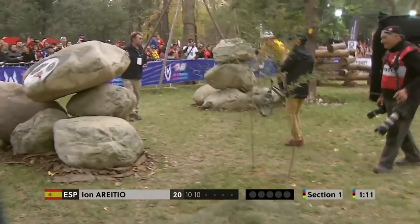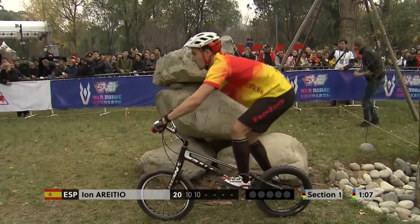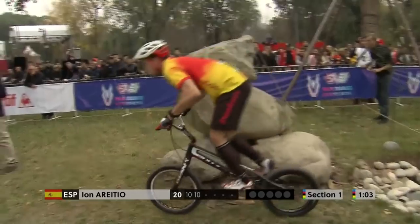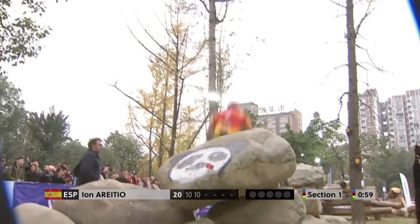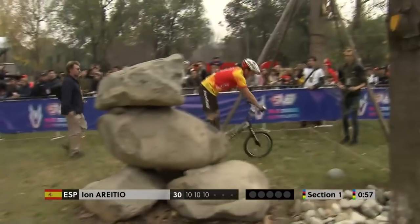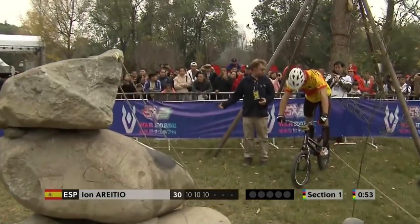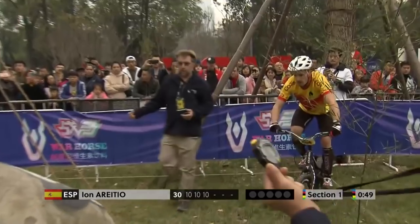And for those sitting on the couch watching this, if you want to know what it feels like, look at your garden wall and think of pedaling flat out into it and hoping to get to the top. That's kind of what they see, because some of those rocks are 1.8 meters high, and not easy at all.